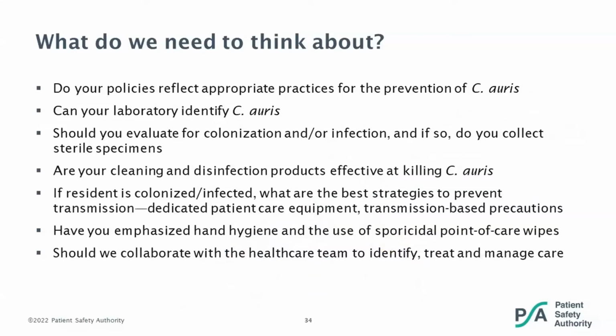So what do you need to think about? What does your plan need to be? Do your policies reflect appropriate practices for the prevention of Candida auris? Do you know if your laboratory can identify it, and have they been identifying it? Should you evaluate for colonization and/or infection? And if so, do you want to collect sterile specimens? Are your cleaning and disinfection products effective at killing C. auris? And have you identified what you're going to use if your normal disinfection product doesn't have a kill claim?